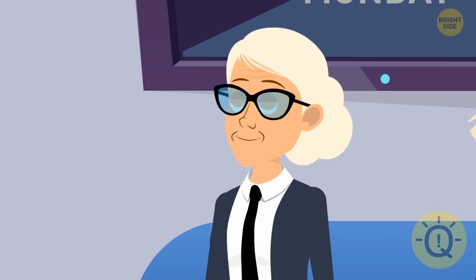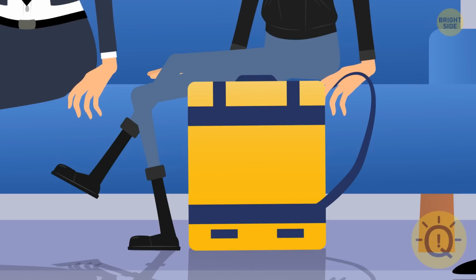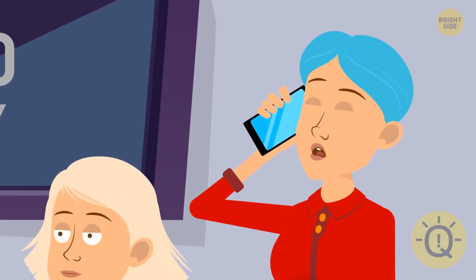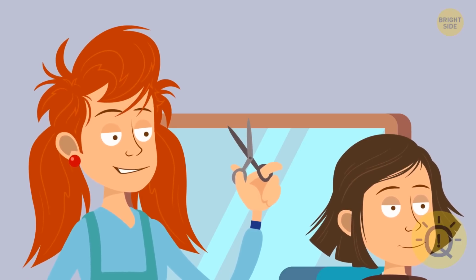This dark-haired lady has natural gray hair, which means that the hair can't be hers. Look at this lady's backpack. She's a delivery worker, not a client. It means the hair on the floor belongs to this woman with blue hair. Emily gave her a haircut and dyed her hair blue.